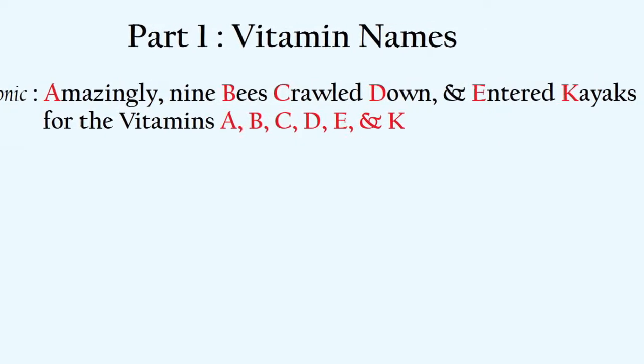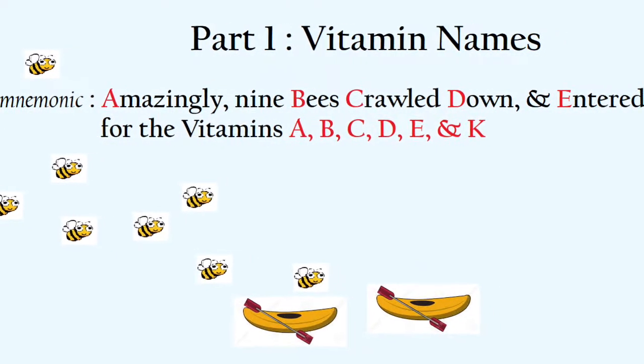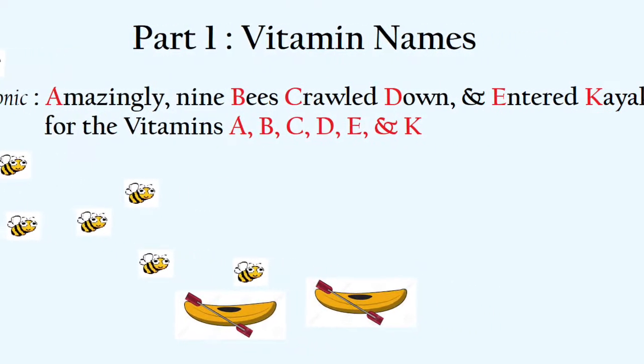Use this mnemonic to help you remember the names of the vitamins. Amazingly, 9 bees crawled down and entered kayaks.